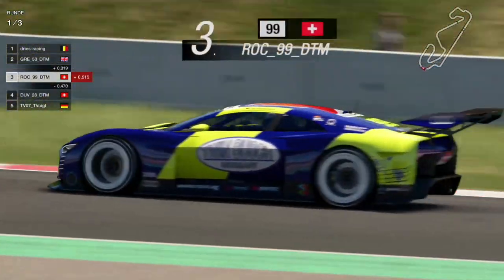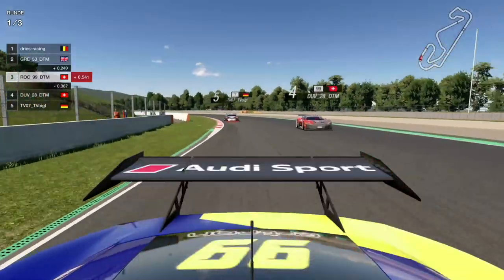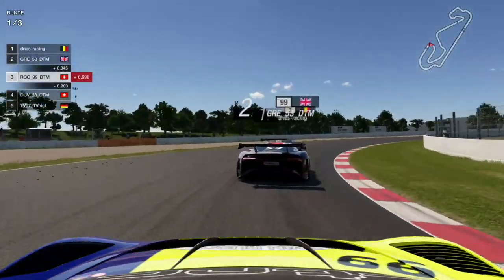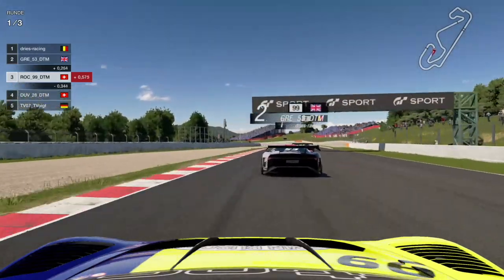And now with the controller it's difficult. But, you know, you had that excuse already. Yeah, be careful, I'm just getting you. Mike Rockenfeller and Loïc Duval then contesting the physicality of Mike's up into P3. I'm a fan.